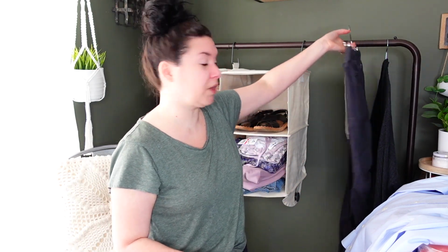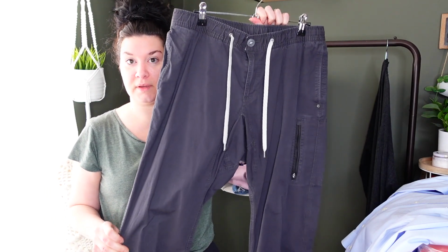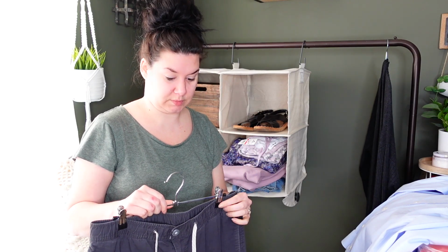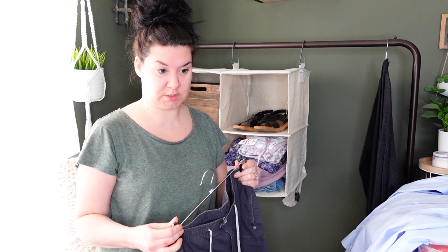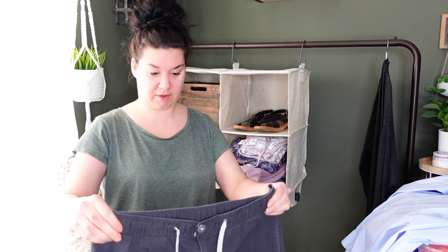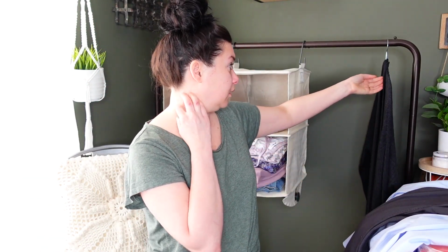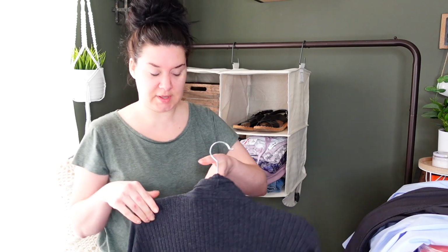Alright, next is these Vuori, I cannot say it, gray ripstop climber pants in a large. I sold these for $33. My cost of goods was about $1 at the bin, so my profit is $25.40. Those sold really quick, like a week. The men's Lululemon that I hauled in my designer at the bins, I'll leave that video linked. I sold I think the joggers for 80 and the hoodie for 40 or 50, or the Lululemon jacket. Those sold so fast.